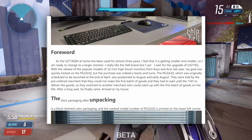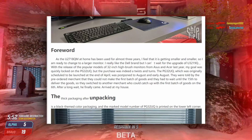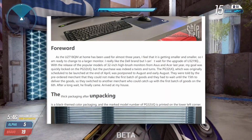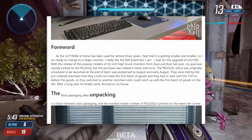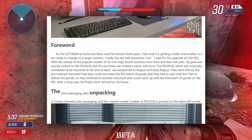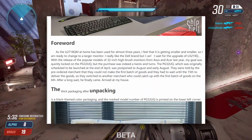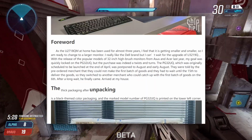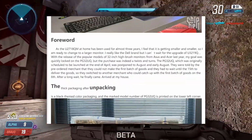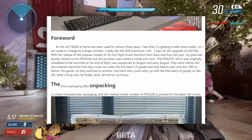I really like the Dell brand, but I can't wait for the upgrade of U3219Q. With the release of the popular models of 32-inch high refresh monitors from Asus and Acer last year, my goal was quickly locked on the PG32UQ, but the purchase was indeed a twist and turns. The PG32UQ was originally scheduled to be launched at the end of April and postponed to August and early August. They were told by the pre-order merchant that they could not make the first batch of goods, and they had to wait until at least the 15th to deliver the goods, so they switched to another merchant who could catch up with the first batch of goods on the 6th.